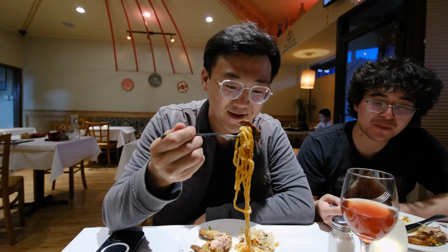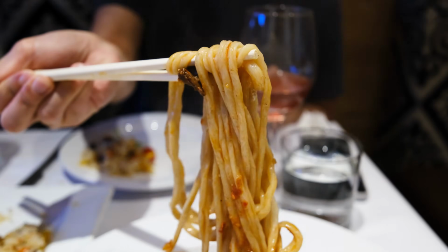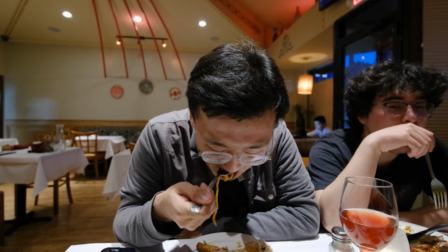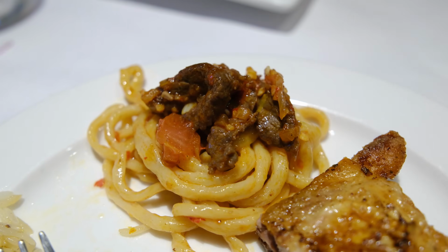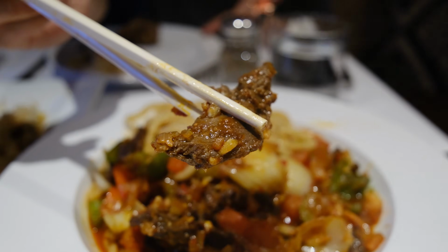These are the lagman noodles. It really reminds me of Xinjiang food in China. I mean, it's also that Central Asia region. The noodles themselves have a great flavor with the tomato-based sauce, but the meat here is a little bit chewy.